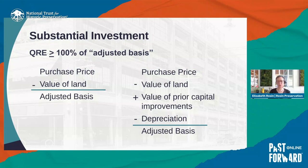And taking away the value of the land to calculate that adjustment. For a while, you may need to factor in the value of improvements you've previously made, and you can also subtract the depreciation. Next slide.